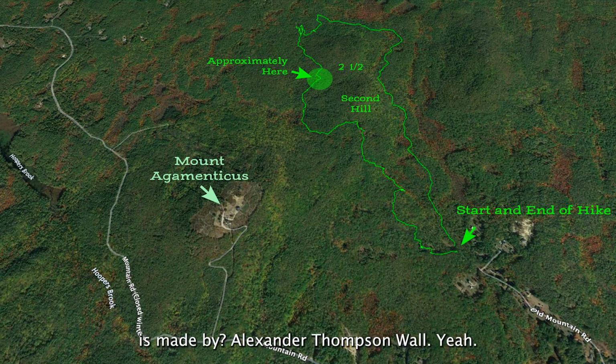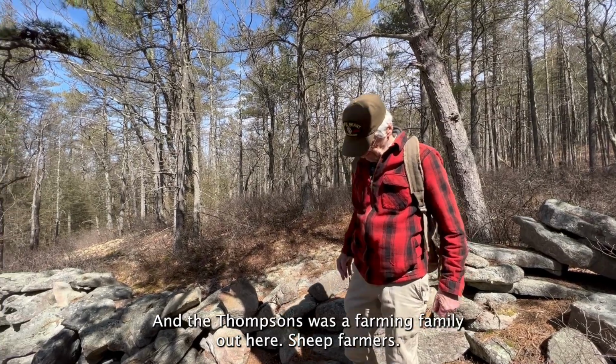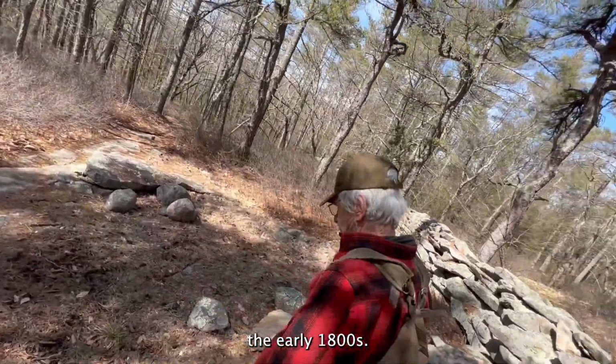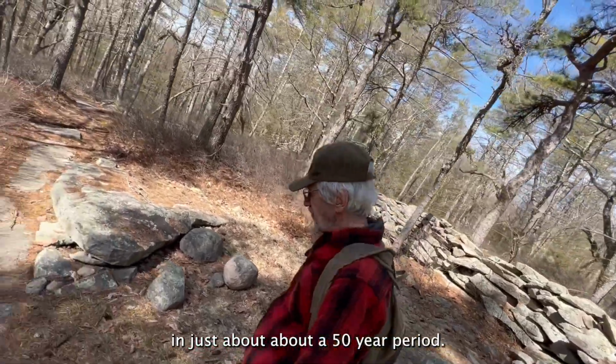And this stone wall was made by Alexander Thompson. The Thompsons were a farming family out here, sheep farmers, and they arrived in the early 1800s. This area was all settled in just about a 50-year period.